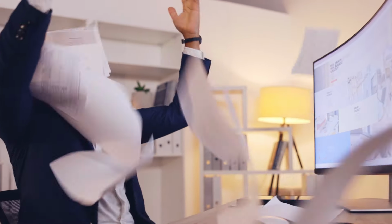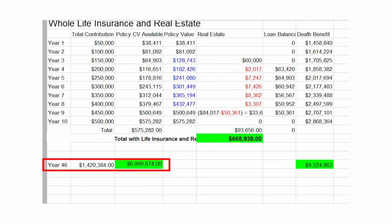But here's the real power as we look at this on a longer term horizon. The average death of a person is age 76. If we look at the total savings I would have in my savings account after year 46, which is age 76, I would have $3.7 million. Even looking at a savings account long term, it looks pretty good. Now, if I look at what I would have in my whole life contract, I would have essentially $7 million. And that is with contributing $800K less into my whole life contract than my savings account.